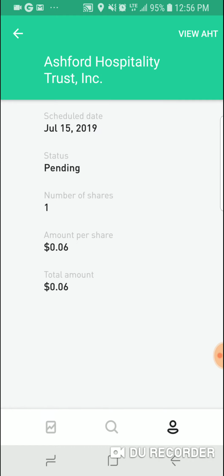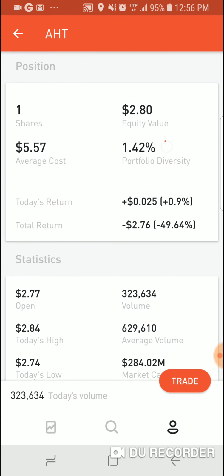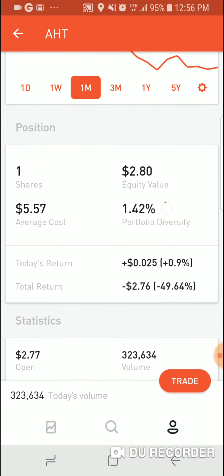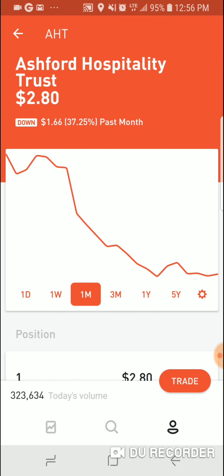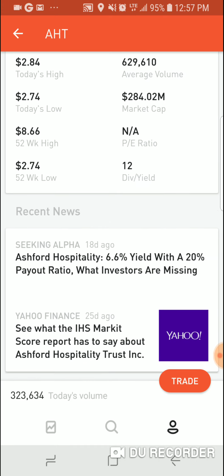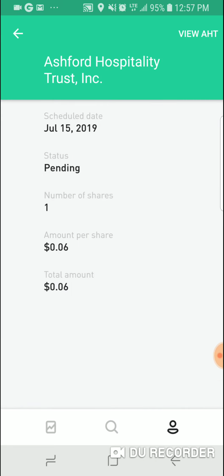My next one is Hospitality Trust, another REIT. And I got 6 cents on that, and that cost $2.82. So the stock is very cheap. The average cost is $5.57. So it's up $1.66 today. So it's up. No, I'm sorry, it's down $1.66. So you should buy this today. You should buy some of these. The dividends are very, very high. I mean, for $2, you get 6 cents back, and you can keep investing in that.